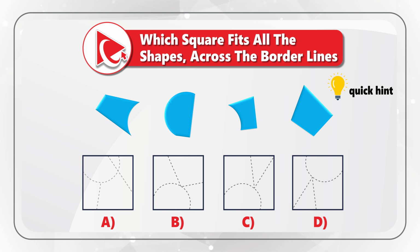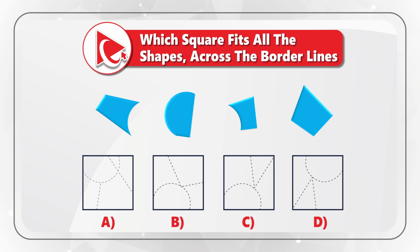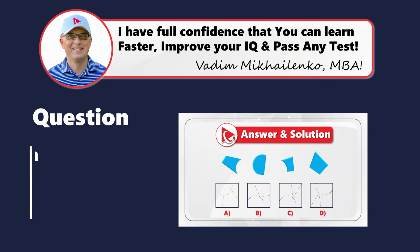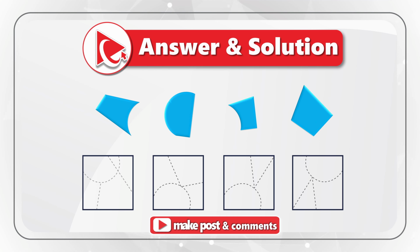Let me give you a hint. Try to see if you need to rotate the shapes or do any other manipulations with the shapes before trying to fit them. Are you ready now? Let's move forward and I'll share with you my version of the answer. And obviously, if you have a better way to solve it, please make sure to post in comments.